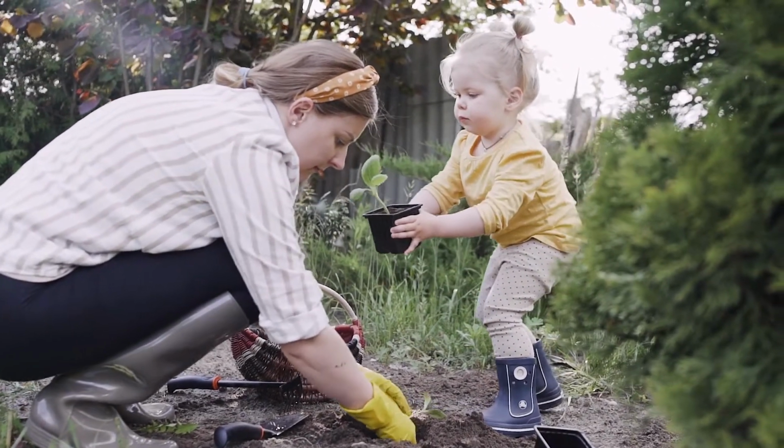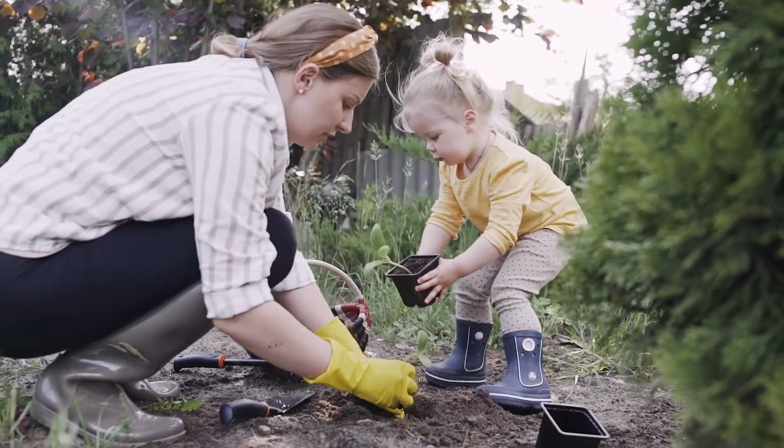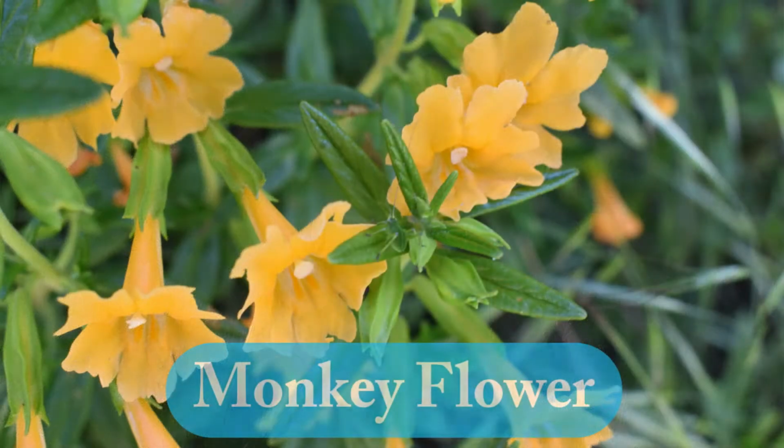Do you know what a native plant is? A native plant is a plant that has been in this area for a very long time. Do you know what a non-native plant is? A non-native plant is a plant that was brought by humans from another place. Let's check out the native plants we have here at Shiloh.